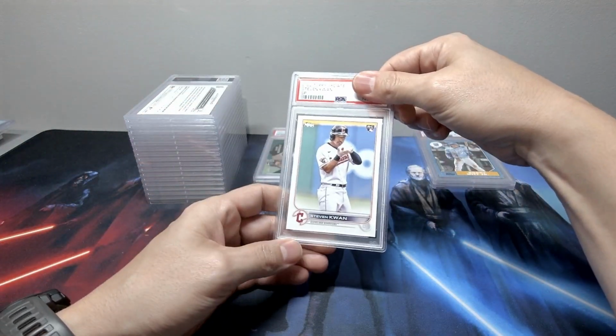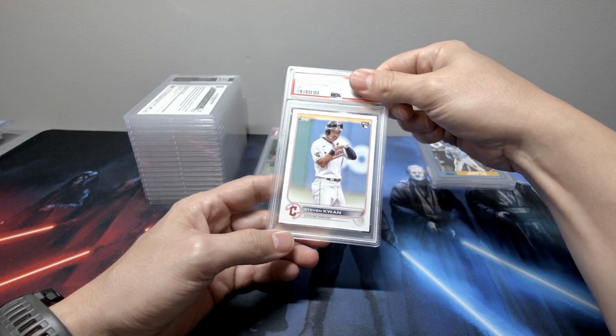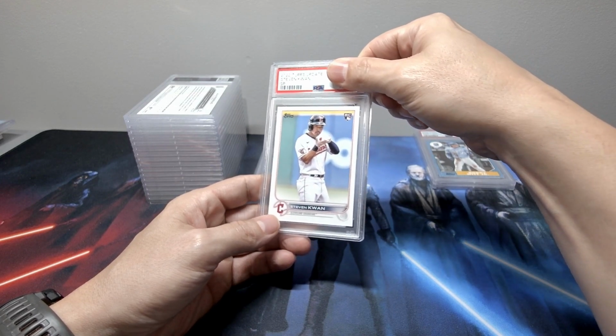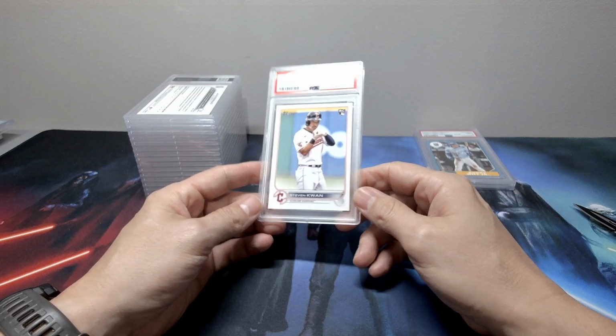This one was the Steven Kwan SP. Centering was good. No surface issues that I could tell. No dings in the corners. And really with edges on white cards, it's hard to see. I know these aren't going for a terrible amount. The only one I saw that sold recently went for $80, or right around that.